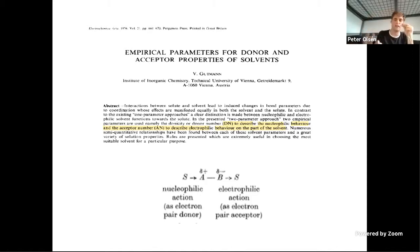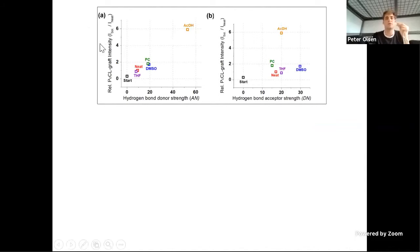You have the nucleophilic action of the solvent, and you have the electrophilic action of the solvent. And this is very neat, because then you can understand how this connects to the polymerization mechanism. So just plotting how the intensity of the carbonyl, which in a sense is the graft amount, correlates to the different solvent properties, I could see that we have a very strong correlation with the hydrogen bond donor strength of the reaction solvent, whereas the hydrogen bond acceptor strength, we have more or less no correlation.